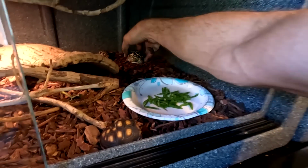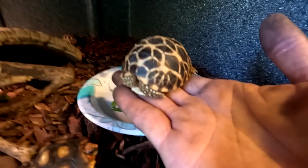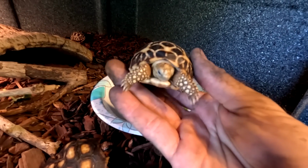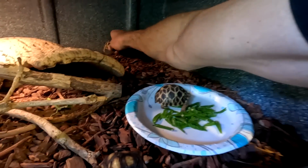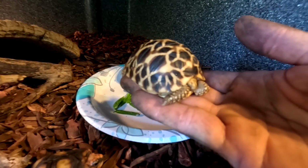And then, of course, look at these jewels. These are our Burmese stars that we got from Tom. Look at how nice they're growing. Look at that shell growth. Is that beautiful? That's perfect shell growth, friends. We got a little cricket farm going on in here, too. Here's the other one. A little bit smaller, but healthy nonetheless.